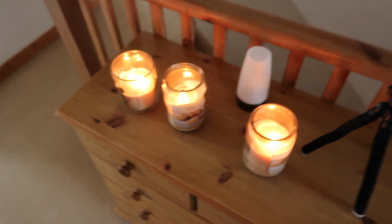Hi guys, so it's a little while later now. I've actually just had lunch and put some more washing out on the line and let my brother's dog out as well. I'm just going to quickly show you the upstairs now that it's all done. So here are the lovely candles and the tripod.